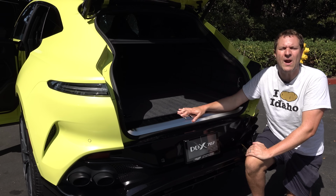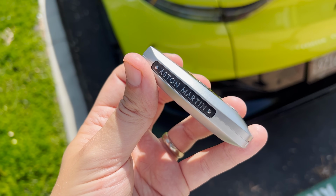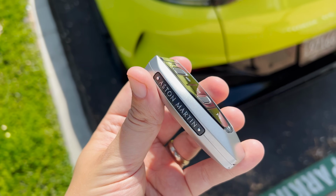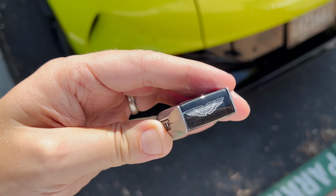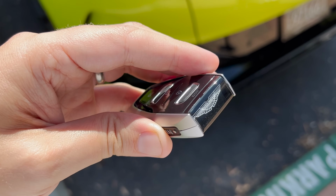And by the way, one other item I want to mention is the key. It looks cool, it feels heavy, it's a special key, Aston Martin written along the side, but my favorite part is at the top where you have the Aston Martin logo encased in this glass rectangle that looks very, very cool, fitting a cool Aston Martin.